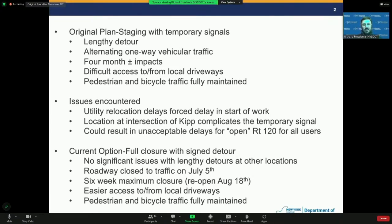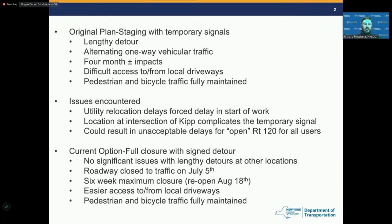So based on some success with the other locations in this contract, some of which also had kind of long detours, and coordinating with the town, we've now gone to a full road closure option, which is expected to significantly reduce the amount of impact, although the impact will be a little bit more severe. So the plan is to close the roadway the day after the 4th of July, on July 5th, and the road will be reopened by August 18th. This should allow easier access through the driveways, although they will only be able to go one direction. And again, we will be maintaining the pedestrians and bicycle traffic throughout the full project.